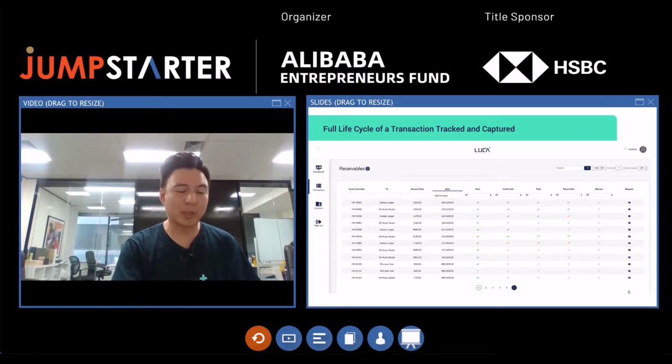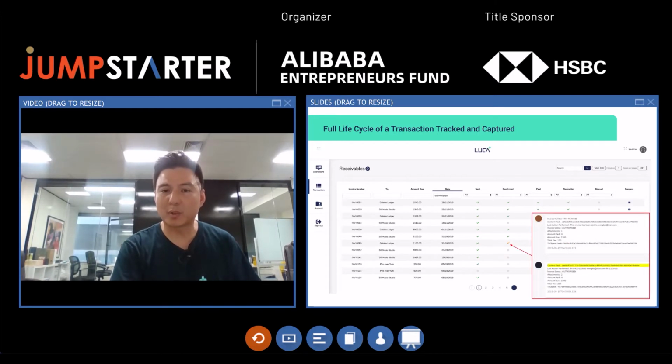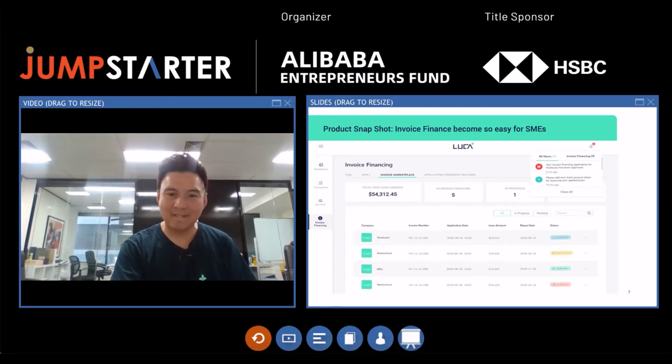And this is just a quick look at our product, Looker. What happens here is we capture the entire history of the transaction, including everything, and we capture that in the blockchain. And here is what we're currently building right now, our e-invoicing finance platform.